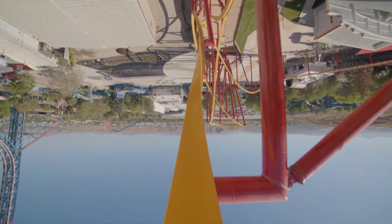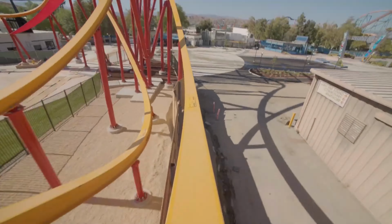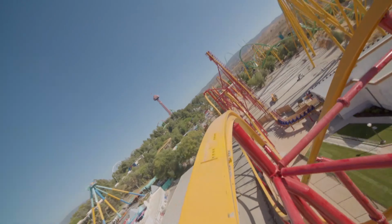It is the newest RMC, it's a single rail clone of Jersey Devil, record-breaking 20th coaster at Magic Mountain, and according to me, it's mid. Why so? Well, you have to watch the video to find out.